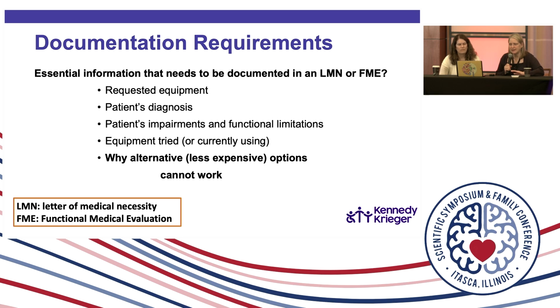Like, what is it that you can't do without this equipment? And what is it that you are able to do when you have this equipment? Those make a big impact in whether or not your equipment gets funded. And very often you have to have tried different, less expensive pieces of equipment in order to get the thing that is more expensive, which I know can be a struggle.